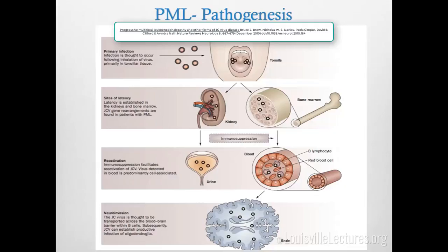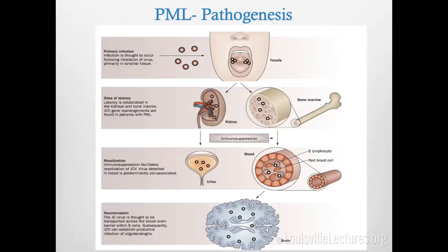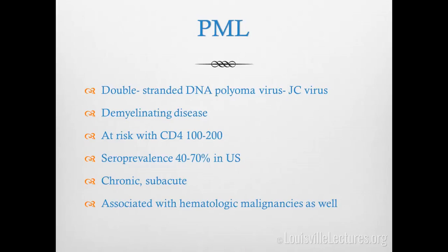Most of us have been exposed, and it's no big deal because our immune systems are intact and working well, and it does have a predilection for the brain, okay? This is a polyoma virus. It is a demyelinating disease. You're at risk when your CD4 is between 100 and 200, with 40 to 70% seroprevalence in the U.S. Again, a chronic subacute presentation, and it can be associated with hematologic malignancies as well. There have also been a few case reports of folks using TNF-alpha blockers or some of those immunomodulators who seem to get this as well. So that's another population you might see this in.